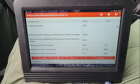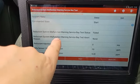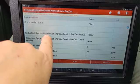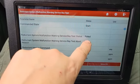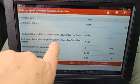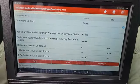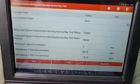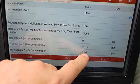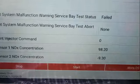Okay, it's saying it failed now. It aborted the test. Reason none. Reductant system malfunction warning, service bay test failed. Reductant system malfunction warning, service bay test aborted. No reason. Okay, I'm thinking it ran the complete test this time, but it has failed the test because of that second sensor reading oddball numbers.